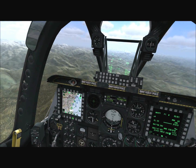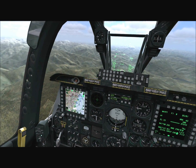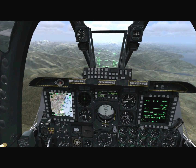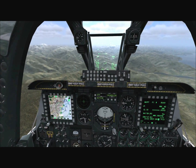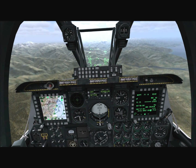Too much work to do the same thing that I can do with unguided bombs, and I don't think that accuracy is much better, so I'm not gonna use these guided bombs.